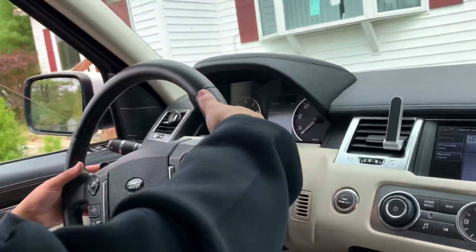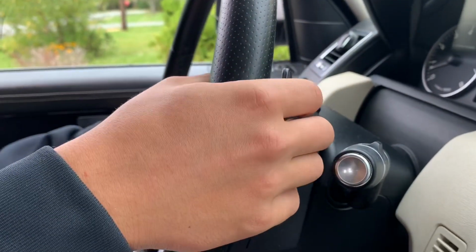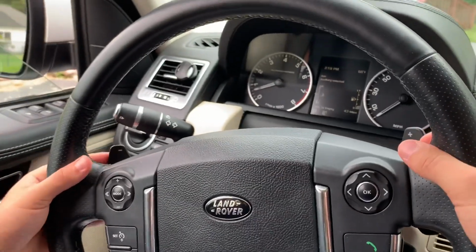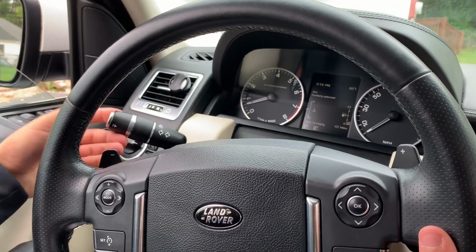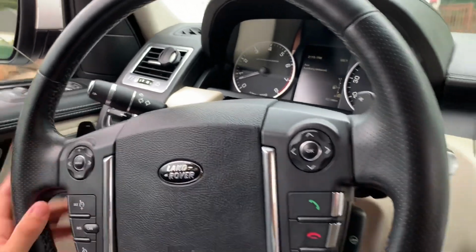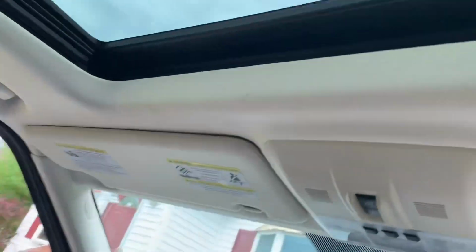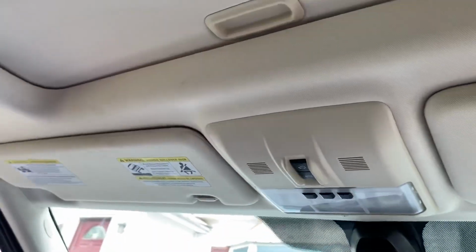This car has paddle shifters over here, which you can control. They feel really nice to click, but they're pretty plasticky, but it's alright. You got premium-feeling turning signals, which is pretty nice. You have a roof that opens up, really nice and easy. They feel super premium in here.